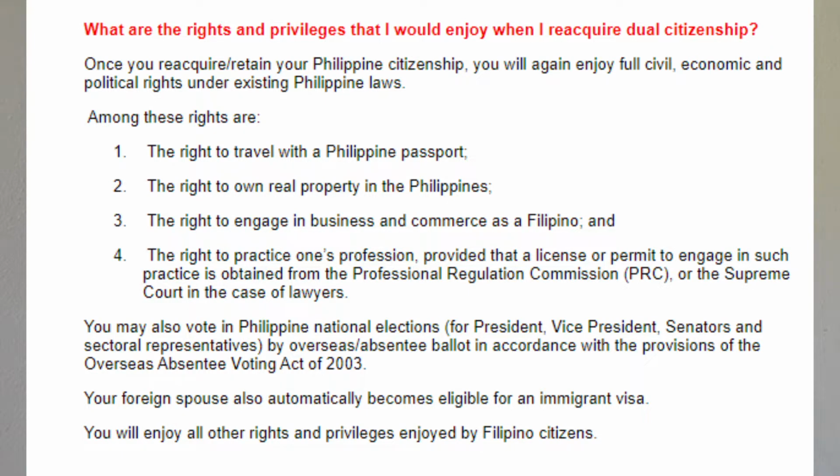So what are the rights and privileges that I would enjoy when I acquire my dual citizenship? These are the right to travel with a Philippine passport, and number 2 here is the right to own real property in the Philippines. Now this is a good one, because if you are an American citizen, usually this is a law in the Philippines: if you are a foreigner, you are not allowed to own a property. So this is a big thing there.